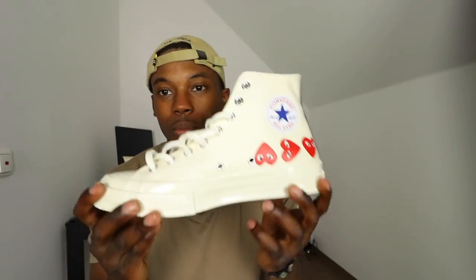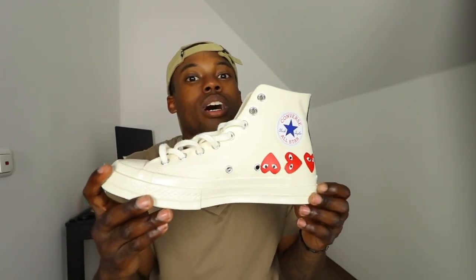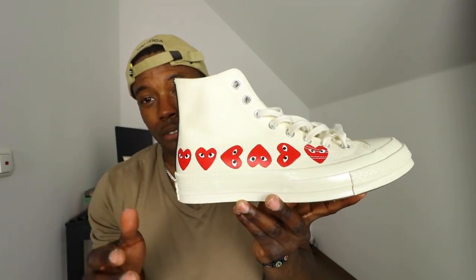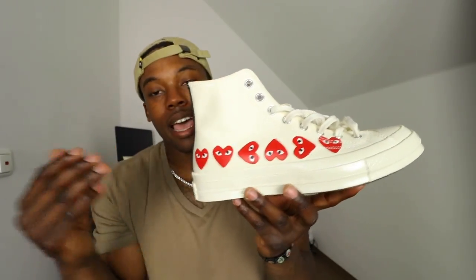Like I said, Converse is something that a lot of people sleep on, but when you throw those different brands and collaborations on it, the sneaker gets a little reputation, a little more looks. I posted some Instagram stories and a lot of people were digging it. I'm not the type of guy to rock Converse, but now that I'm trying to step up the sneaker game, I had to go get these.